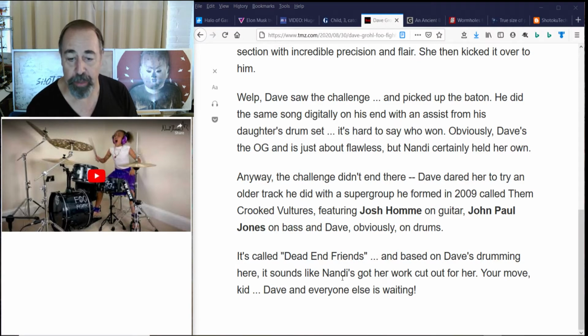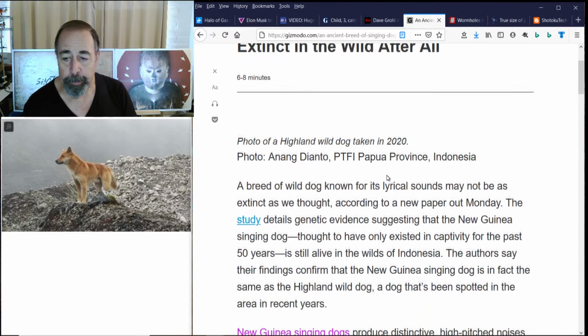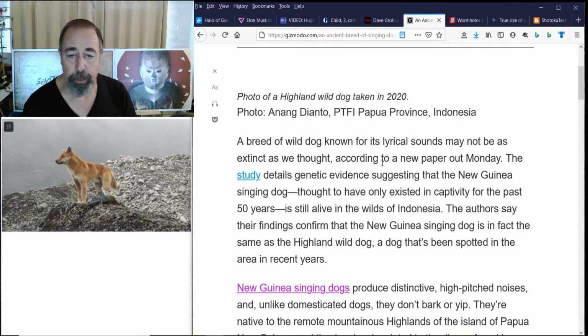The challenge goes on. So this ancient breed of singing dog, thought to be extinct, is now being seen in the wild again. And this is in Papua New Guinea. There's evidence that this singing dog is back.